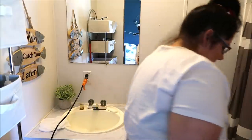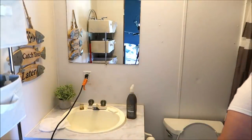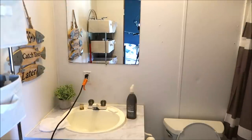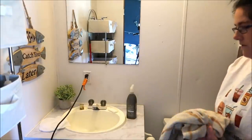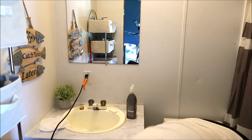It's mostly me that uses this bathroom. Erin uses the other bathroom a lot. But I do have that little towel that I put down here. Oh, I'm stuck on something. Not towel, the floor mat. I must have already taken it out of here. I think I did. Okay, so now, that's good enough for me. I'll wash that. What else do I need to do?